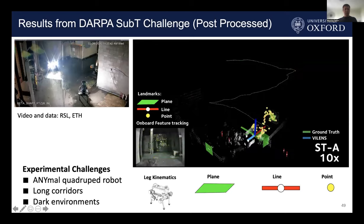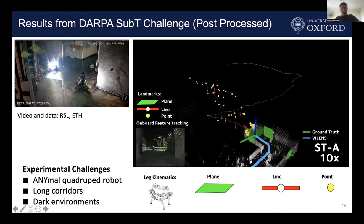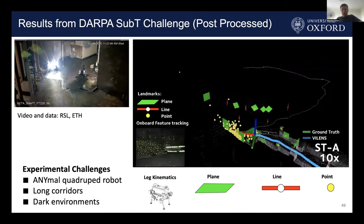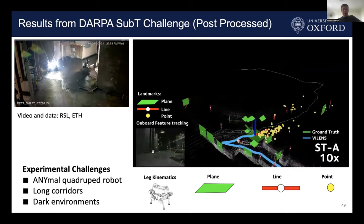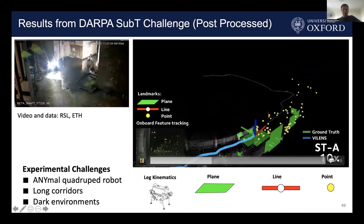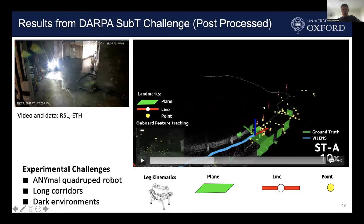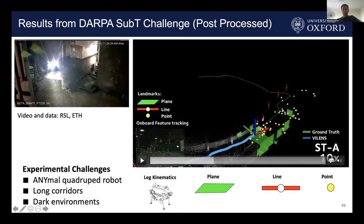This is an illustration of its performance within one of the earlier DARPA challenge runs. It was just before COVID. You can see here in yellow are the visual features that are being tracked, both in the camera image snippet in the bottom left and on the right-hand side being tracked in space. I'll pause it in case everything's blurred due to the video streaming. And in red, you can see edges. So the edges would be the building corners or poles that are present in the environment. And then the green patches are planes that are present.